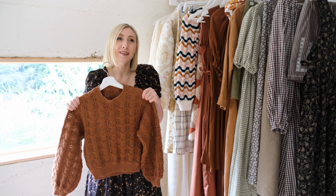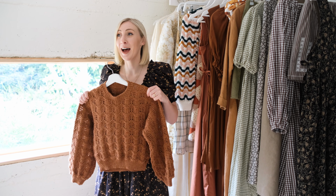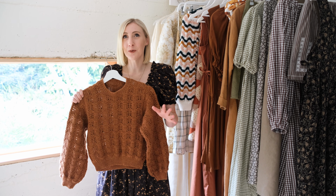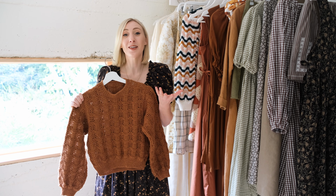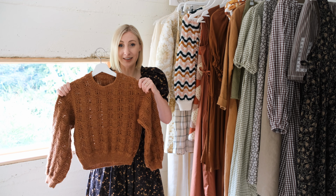but unfortunately at the time I did make it about a size or two too big for me, and then I wore it to absolute death and it stretched significantly. So I threw it in the washing machine in hopes to shrink it a little bit, but it did the opposite and actually made it stretch out even more. And so I decided I would knit it again.